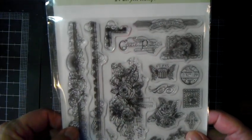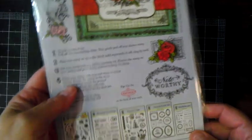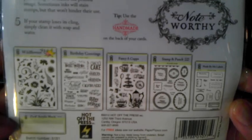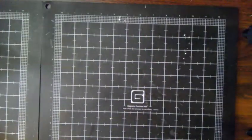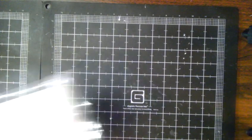And like I said, I never even knew that they carried stamp sets. And here's some other examples of some of the sets they had. They had a bunch to choose from. So I'm going to have to check them out online to see what else they have. Very neat. Love that. And then Scrap Base was there.